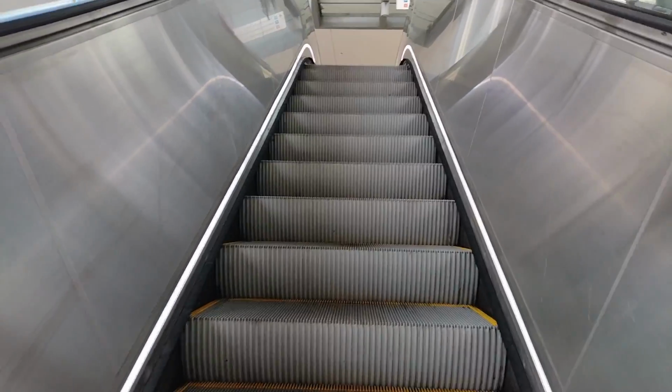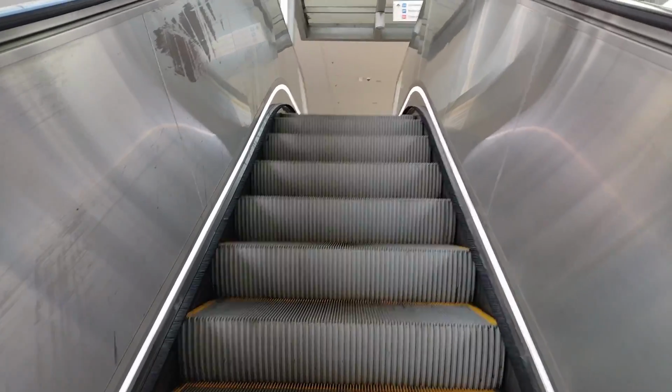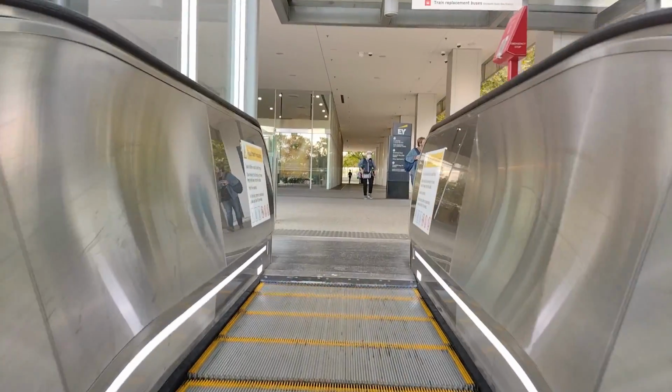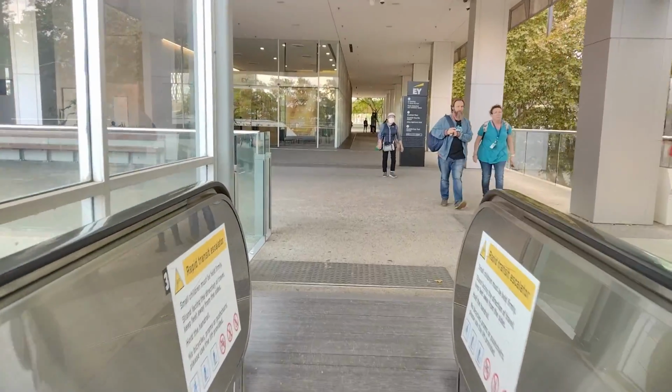We are now heading up the sole escalator which gets you from the Elizabeth Quay train station to the Elizabeth Quay bus station. If you are heading down, you must take the stairs or the lift, which is rather inconvenient as the main cross passage between the two stations, but at least there's one escalator.